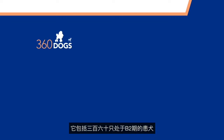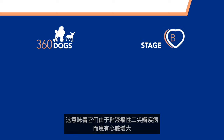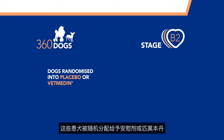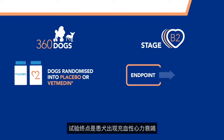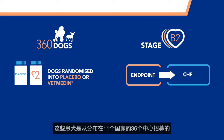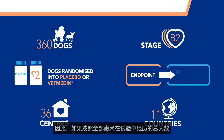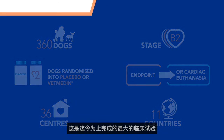Well, the EPIC study is one of the largest clinical trials that has been done in veterinary medicine. It included 360 dogs that were in stage B2, meaning that they had cardiomegaly because of myxomatous mitral valve disease, but they hadn't shown signs of congestive heart failure yet. They were randomized to receive either placebo or Pimobendan, and the endpoint was when the dogs developed congestive heart failure. The dogs were recruited at 36 centers in 11 different countries. If you count the number of days in total that dogs spent in the trial, it is by far the largest clinical trial done. Excellent.